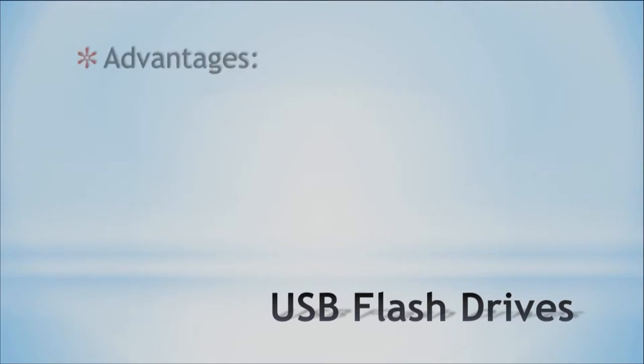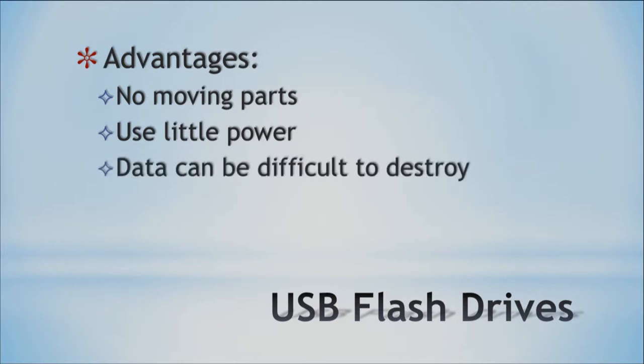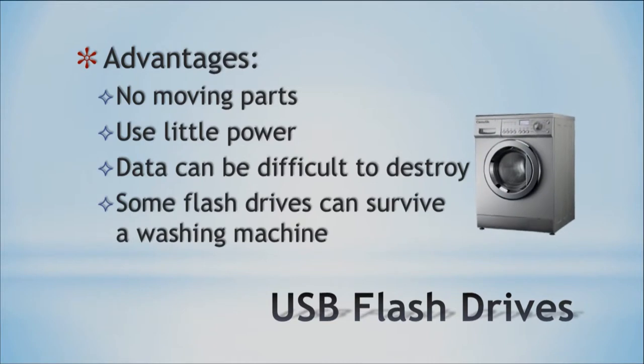For our advantages, again, no moving parts, so things are less likely to break down. It doesn't use much power, same as we said earlier. The data can also be difficult to destroy, which might be a bad thing, depending on what data you have stored in there. And one great advantage is that some flash drives can survive a washing machine. If you're the kind of person who needs to make sure their USB flash drive can survive a washing machine, you might want to get one. I wouldn't know anything about that, though.